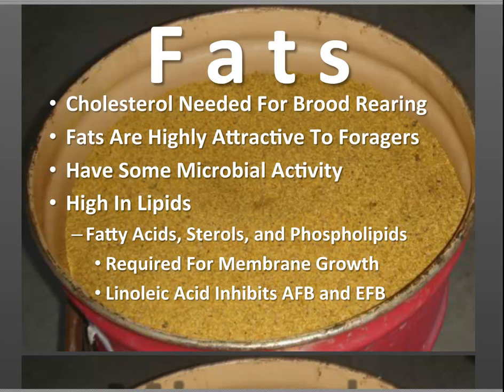Fats, pollens that are high in fat, and you'll see some of these, are really attractive to foragers, and this is why. And you're going to find out, for the most part, almost every animal is looking for more fat in their diet. Fat is not a real common attribute in the wild, and if you've got a plant that's producing, I use the term greasy, a greasy pollen, it's going to be really attractive, and this is why, because they're after the cholesterol in it.